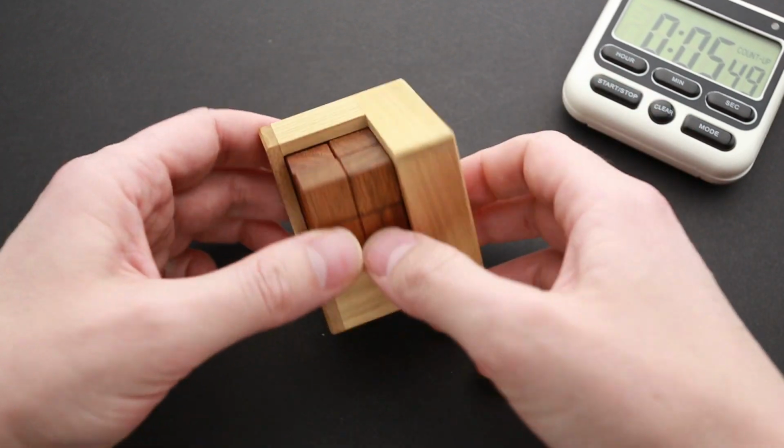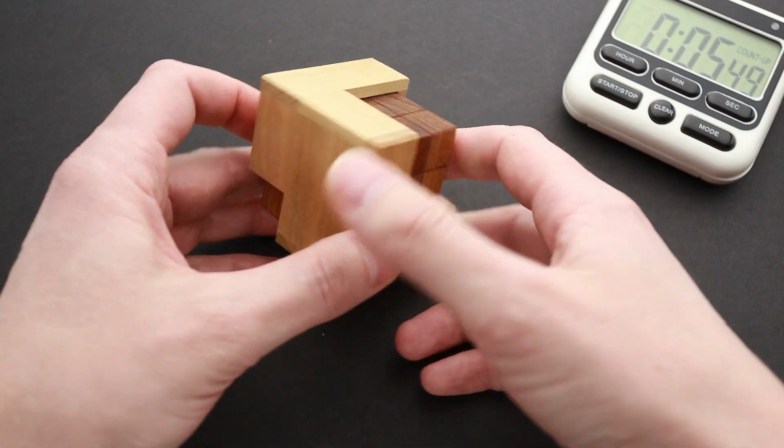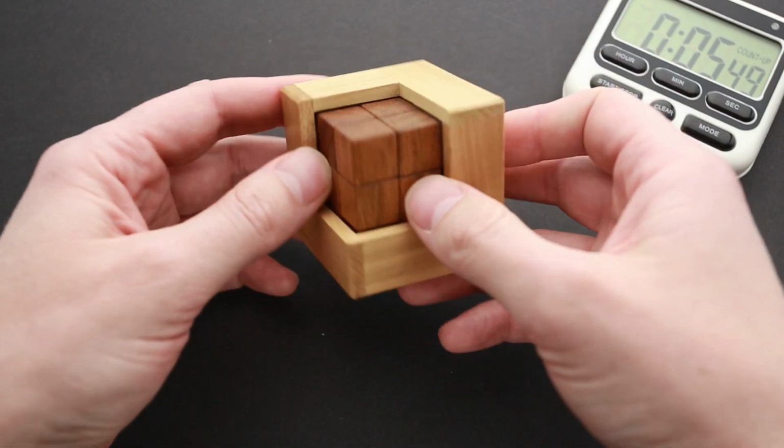So it took me a little bit less than 6 minutes to solve the 333 puzzle made by Asanori Yamamoto. So that was the 333 puzzle designed by Asanori Yamamoto. Not a very difficult puzzle, at least for me, since I've solved a very similar puzzle before, but nevertheless a very nice looking and interesting puzzle.